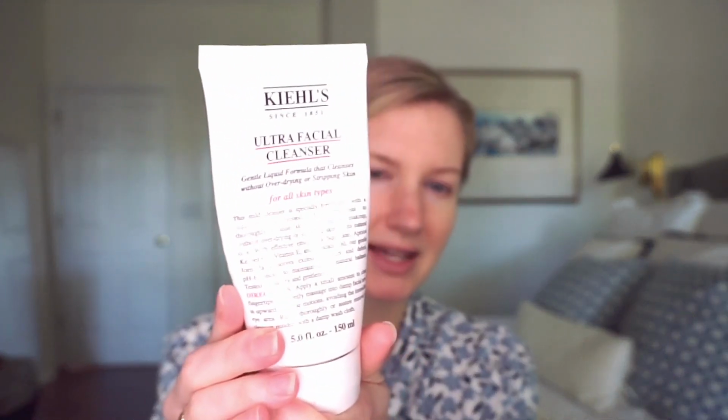After I exfoliated my skin, I used the Kiehl's Ultra Facial Cleanser. This is one of my favorites. I love this. I use this morning and night. So I use that, and that's all I've done so far.